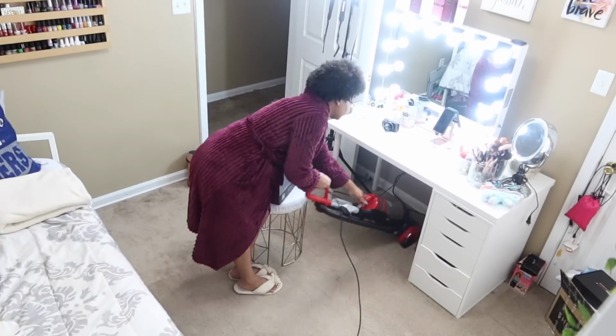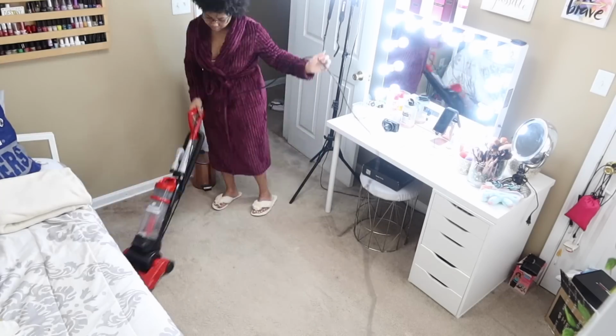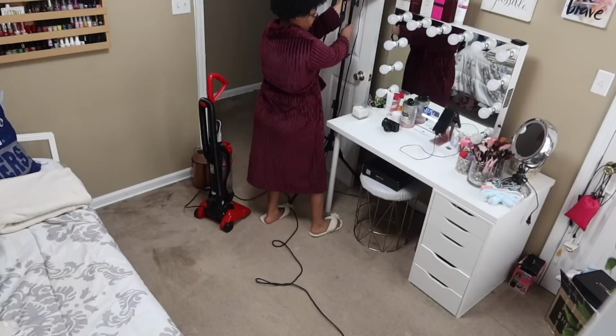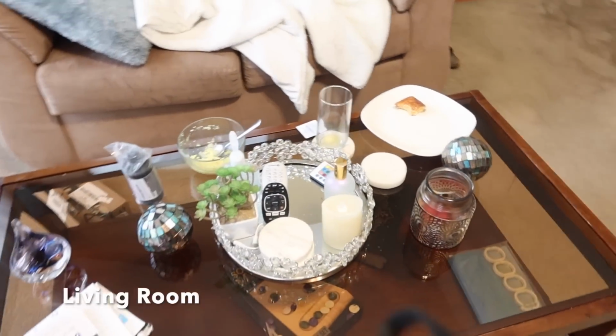I'm going to finish off just by running the vacuum cleaner. Since this is the film room, I find it kind of pointless to break down all of the equipment completely. It would take too long to film the next time, so we just leave it stored like that and just put it in the corner. Now, let's go ahead and tackle the living room.